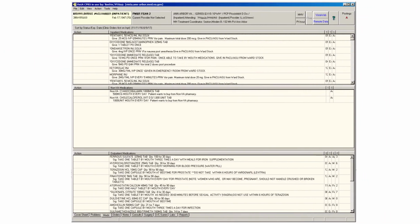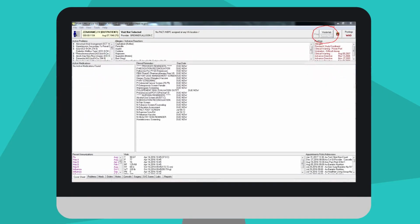As you can see, VA CPRS is not well designed to facilitate medication reconciliation. The Medications tab displays inpatient, outpatient, and non-VA medications in stacked sections, which makes comparison difficult. In addition, medications received from or documented by other VA facilities are not displayed at all, meaning the user must open the legacy viewer to access the full list of a patient's medications.